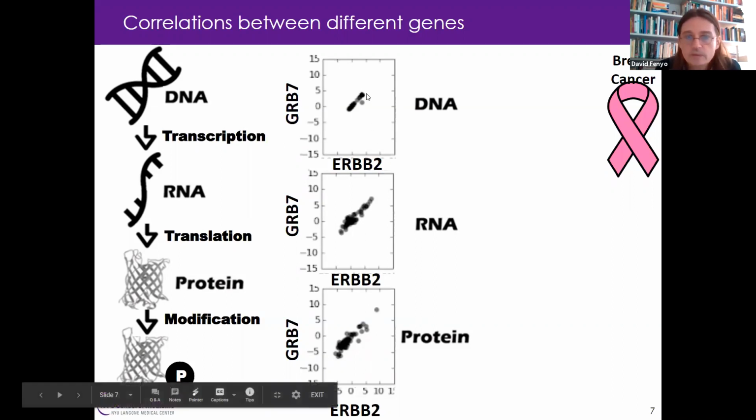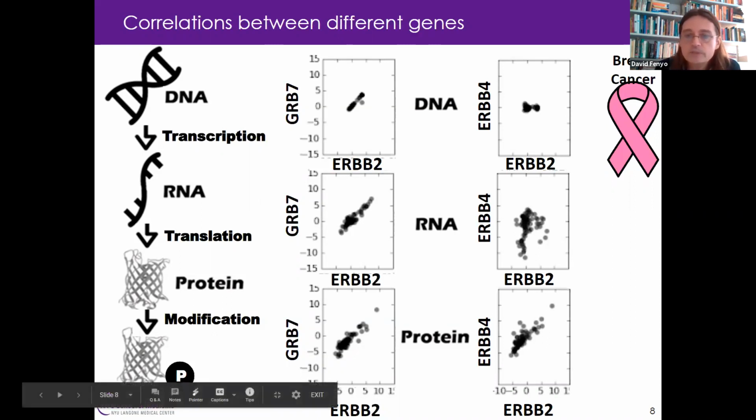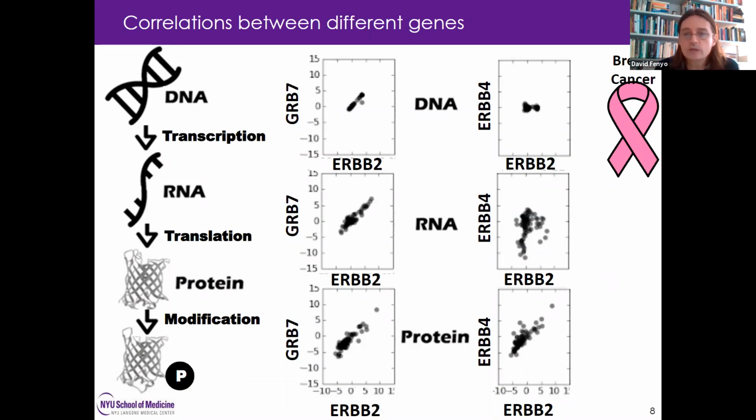So here we see that they're highly correlated, but if we now compare ERBB2 to ERBB4, you see that ERBB4 is in a different part of the genome, so it's not correlated on the DNA level, and there is really not much correlation on the RNA level, but still we see that it's highly correlated on the protein level. And this is very common for pairs of genes that are working together in protein complexes.